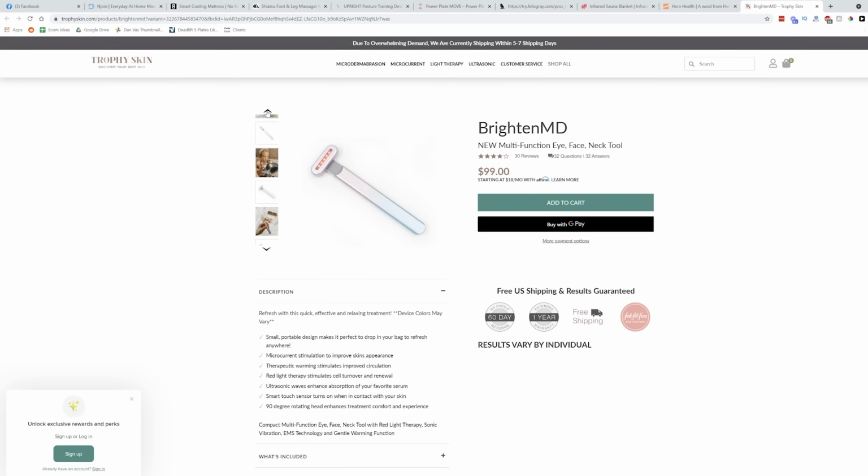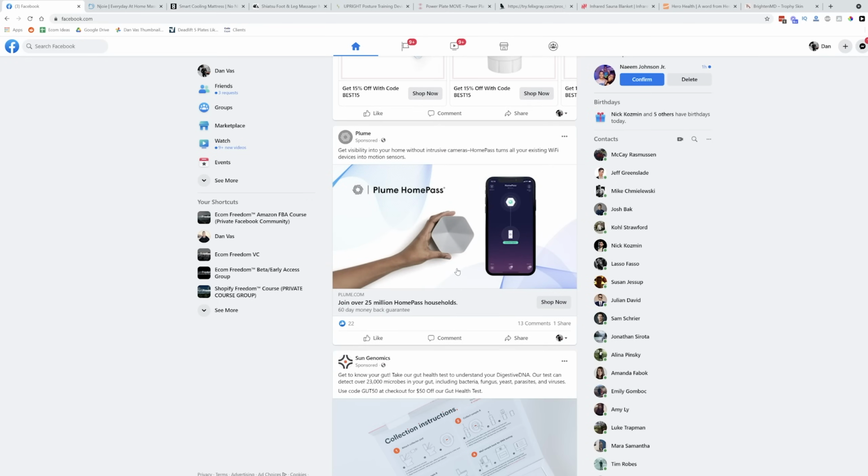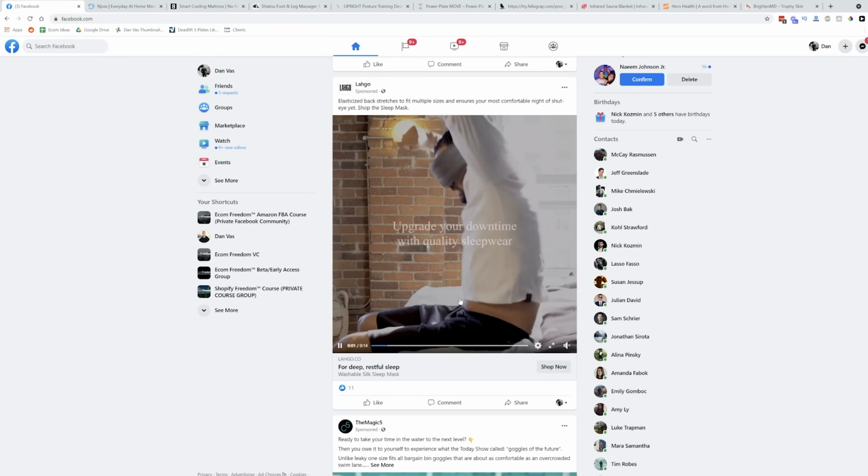So this looks like it's a red light therapy tool for skin, which I could see so many people buying, especially right now because red light therapy is super popular. All right, let's keep going. I literally just found this in like 5 to 10 minutes of searching. Ecom Radar is really just absolutely amazing.